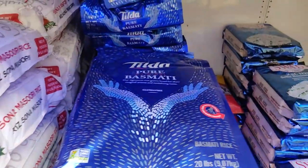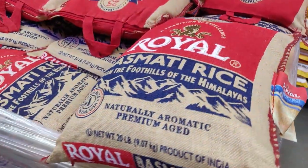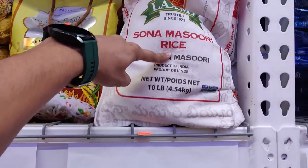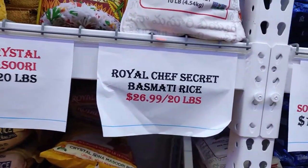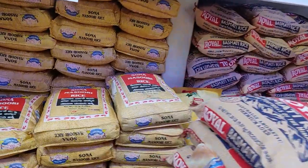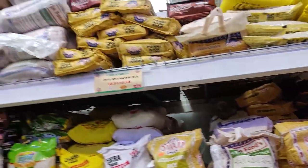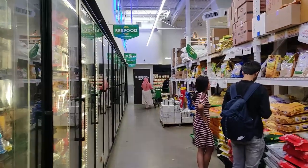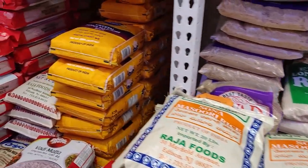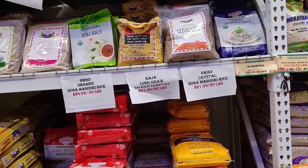These are basmati rice. Personally, I've been using this rice for the past 2 months and it is really good. This is for $27 per 20 pounds. Okay. So now Sudhi rice, Lakshmi rice. It's a really big store. A lot of rices, lot of brands. You get Pakistani, South Indian, North Indian, every brand here.